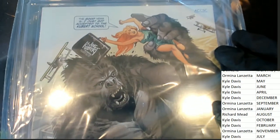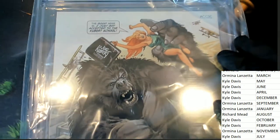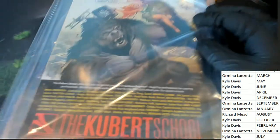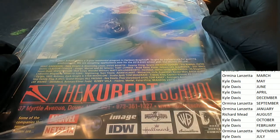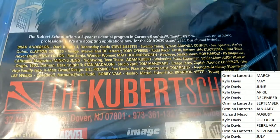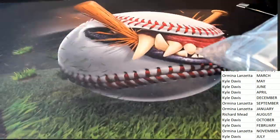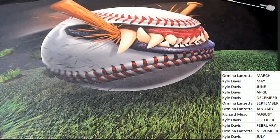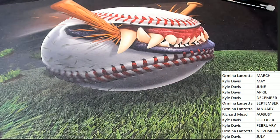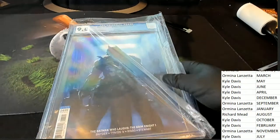Got some interesting artwork on the back of this too. Cartoon graphics. That's great. All right, so yeah, man, that's really cool artwork. A little piece of comic book history there, number one. Yeah, it really is a beautiful cover. A very beautiful looking cover.